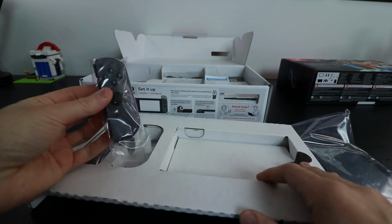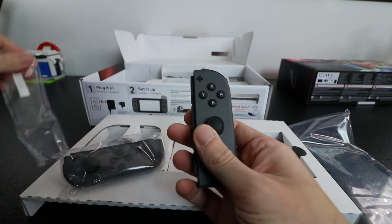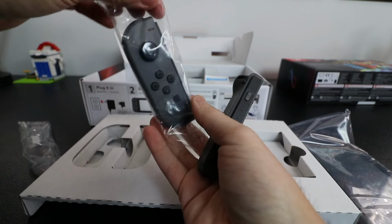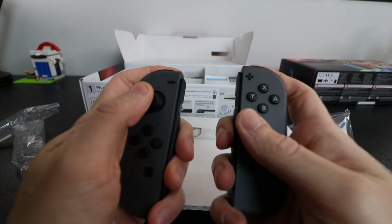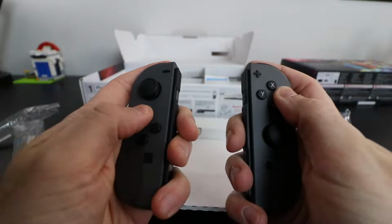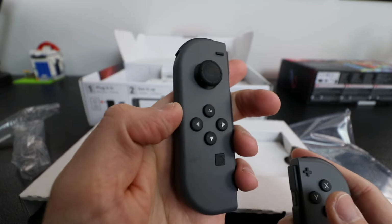These are the controllers, or the Joy-Cons as they're called. These I can take out. There's no problems there. They're going to have all kinds of stuff on them anyway, fingerprints and stuff. Wow, that feels really different from what I'm used to. Especially this right here. This is the direction pad. And it's weird having buttons for that.